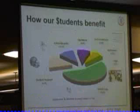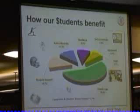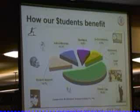How do our students benefit from our budget spending? The total projected spending per student is $13,799. Again, it breaks down approximately the same way. Again, this is a lower number than last year. Student support and classroom instruction together comprise 71.7% of our spending on students.